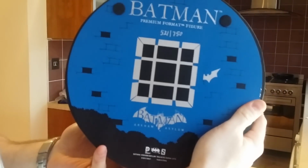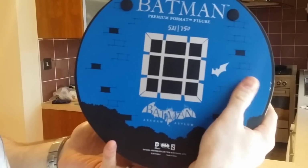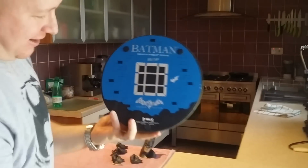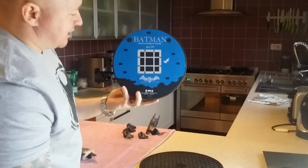It's not a window. Oh, it's the grate that he gets into in the game. Get out of here! Go stand outside in the shed! Yeah, I think that's the grate that he sort of gets into and busts everybody up.